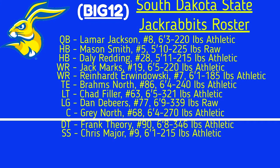So hopefully their offense can put up 100 points a game, because that's really the only way they're going to win. But enough about the players. Let's take a look and see who the head coach will be for the South Dakota State Jackrabbits.